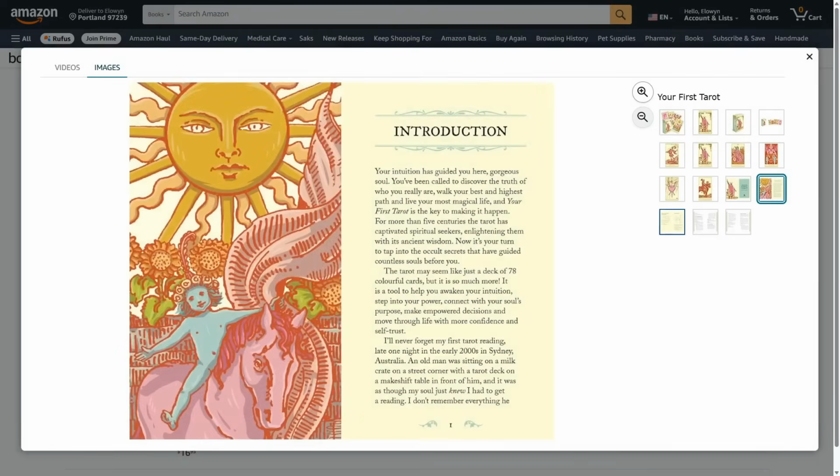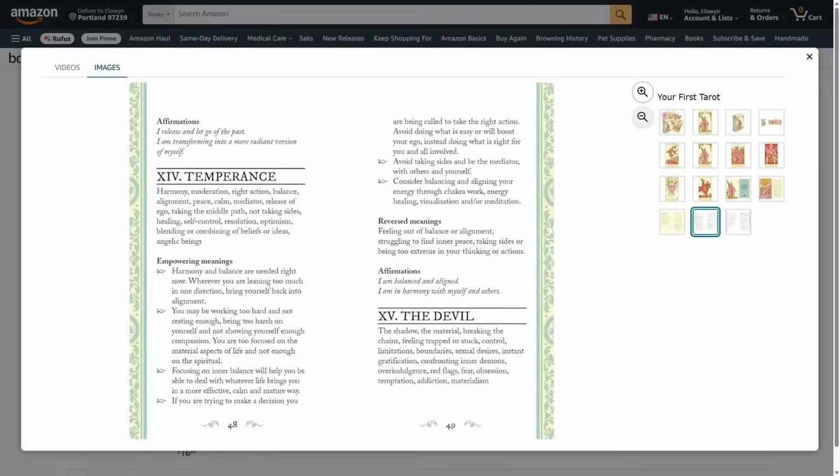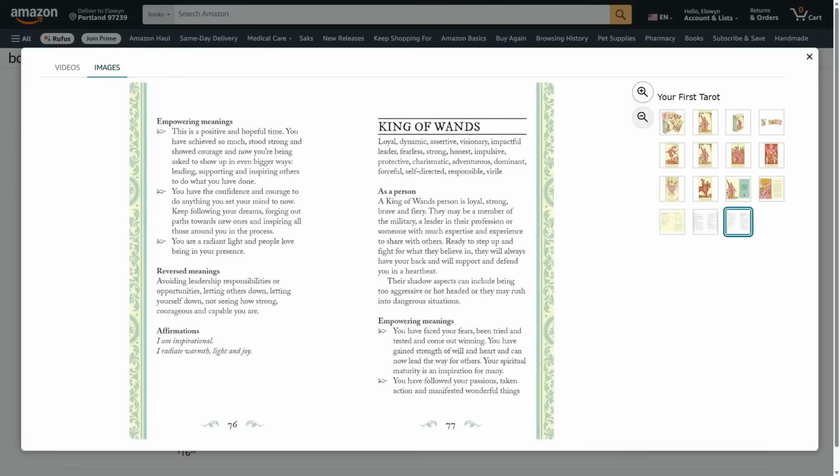We have the introduction, and it looks like they are going to give you some card spreads. And then here are some examples of the write-up. So we have the card name, and then we have keywords, and then we have empowering meanings. So I'm assuming that's upright. And then we have reversed meanings, and then we have affirmations provided, at least for the major arcana. So that's really nice.